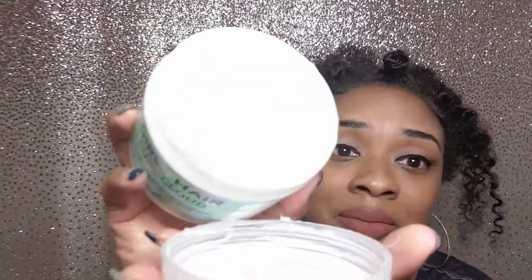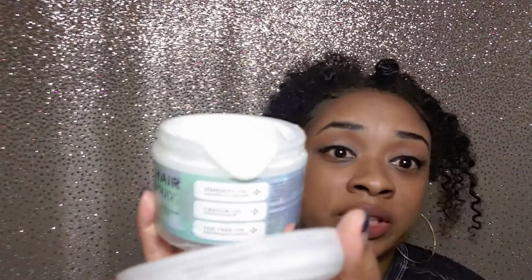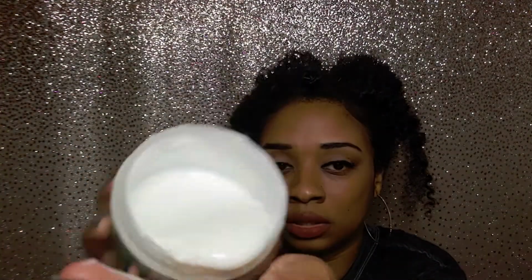And then the texture of this looks amazing. I'm about to waste it. I don't even want to do that little funny thing that they do when they advertise it and it drips out, because I don't want to waste it. That's how good it is. I'm about to make a mess. Let me close this back up. But y'all, it's literally like a cloud of marshmallow fluff, the consistency, and it penetrates in your hair so well.